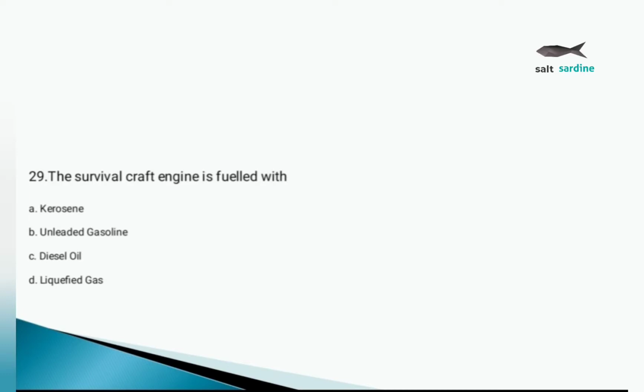Next, point 29. The survival craft engine is fueled with option A. kerosene. Option B. unleaded gasoline. Option C. diesel oil. Option D. liquefied gas. The correct answer is option C. diesel oil.